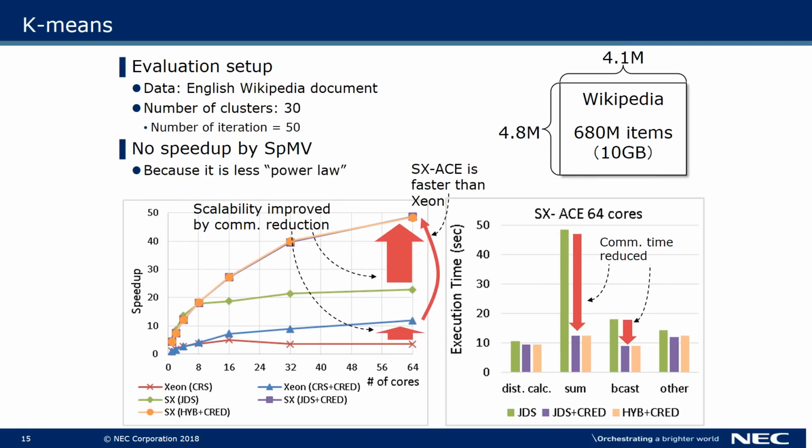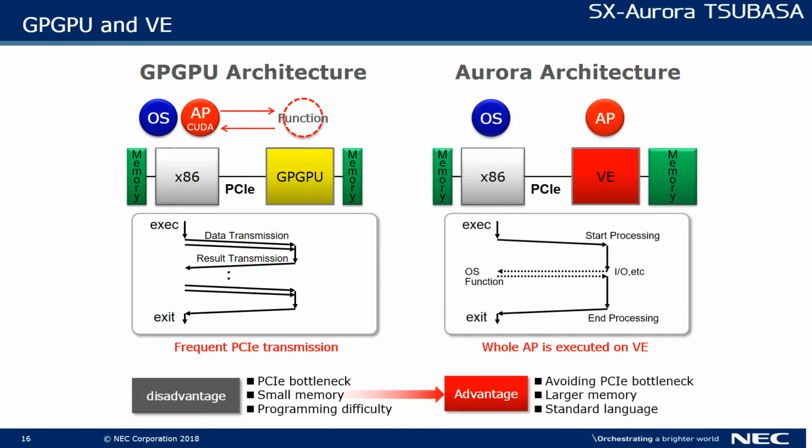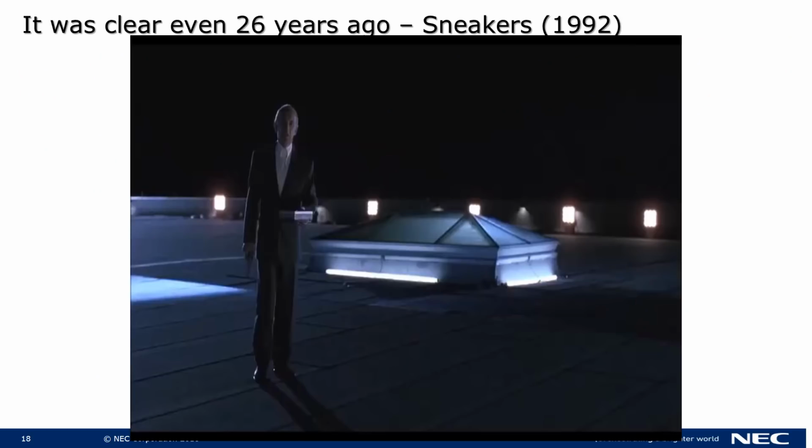Okay, I won't go over this, but basically we are working very hard at optimizing that, making it run faster on our processor. And now let's go to that.